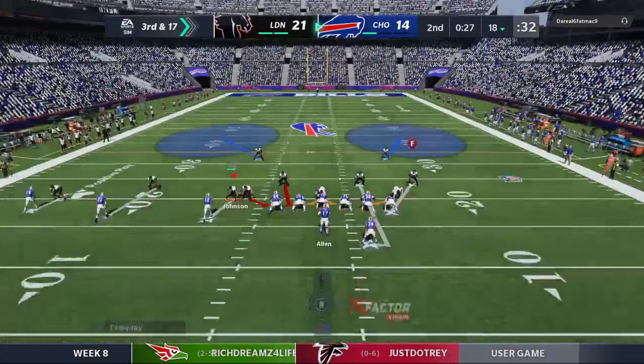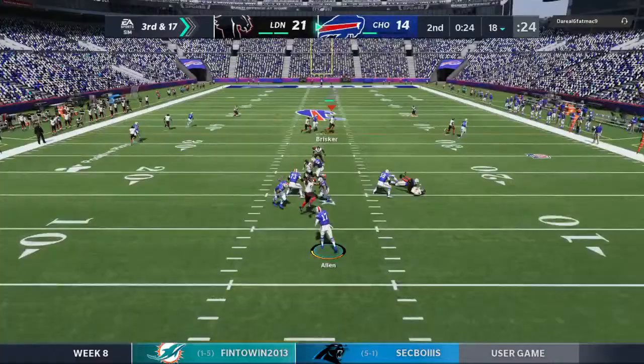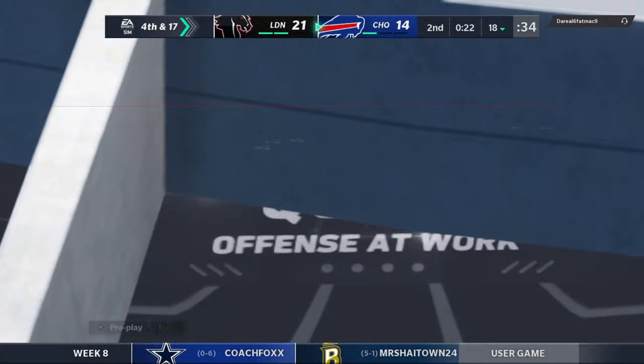And it looks like we've got a dime set here defensively. Six DBs in the game. Play action, Allen. And that is incomplete. That can be the stop this defense needed to get them back on track. They've been pretty well dissected by the offense here in the first half. After that possession, now they know that they can compete with this offense.